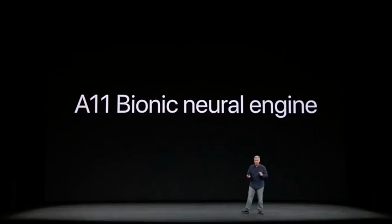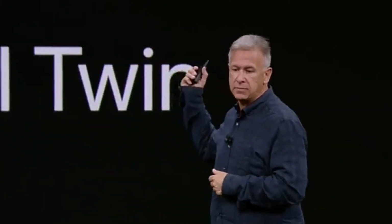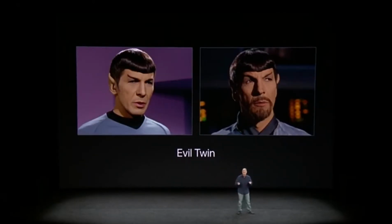We built Apple's first ever neural engine. Yeah, this is a big deal. In our pockets, in our phones, is an A11 Bionic chip with a built-in neural engine to process face recognition. So for example, if you happen to have an evil twin, you really need to protect your sensitive data with a passcode. Hopefully you don't.